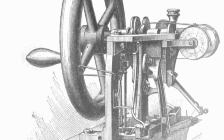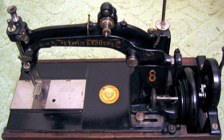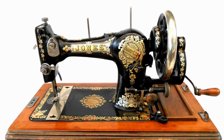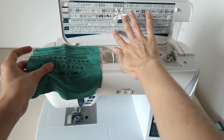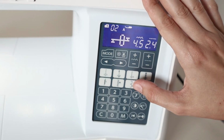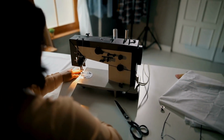Sewing machines have a long and interesting history, stretching back almost 2 centuries, and they're still very important today. Even though newer models come with fancy computerized stitches, older electric machines from the last century can be just as good.